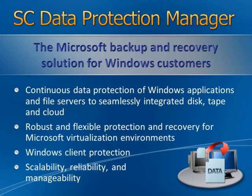Another nice thing to bear in mind is that it will back up these applications if they're running in a Microsoft virtualized environment as well as running in a physical environment. And it's not just a backup for server solutions, it will protect the Windows client machines as well.